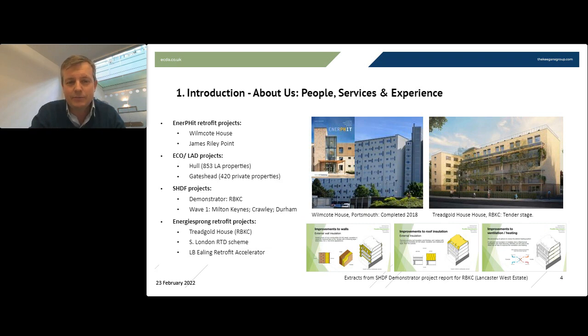Enfield retrofit projects, the Wilmcote House project, which featured in the book on Enfield, the eco lad schemes, several large schemes across the country, social housing decarbonisation fund projects, obviously Wave 1 just announced the other week, but also demonstrator projects as well.